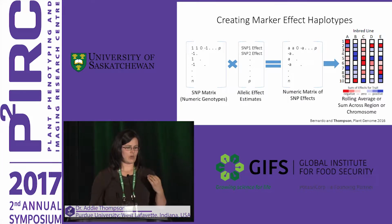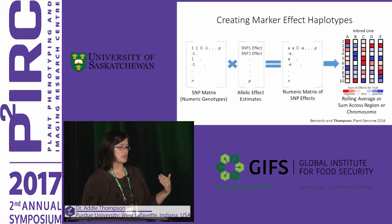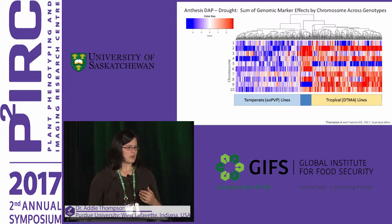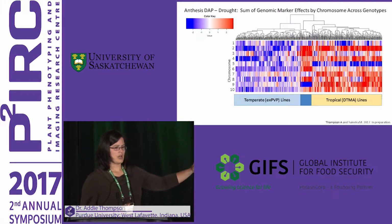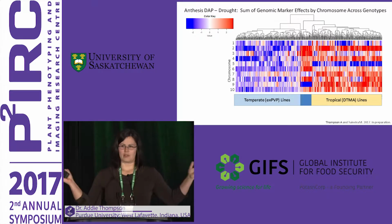So the idea that we could direct 1 or 2 recombination events in a cycle and use doubled haploids becomes huge. And this becomes not a pie-in-the-sky idea, but maybe something that's more viable. So what does this look like? If we apply this to the population I just talked about, this is now individuals across the top, hierarchically clustered, and it's chromosomes along the side. I know this is really overwhelming, actually, for a figure, but bear with me.